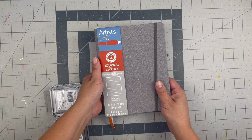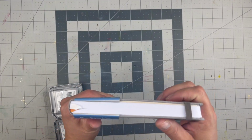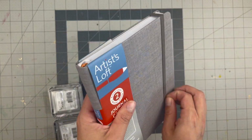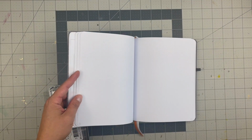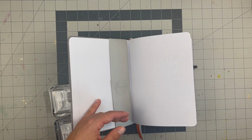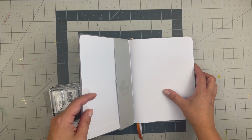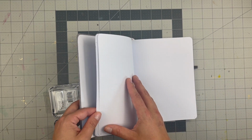I've picked up a journal. It has a gray weaving, like a textured wet weave. It's 80 pounds or 120 GSM, 180 papers. It's dot grid. And I am planning to make my reading journal in this one. So this one, honestly, was on sale. It's $9.99 normally. And it was on sale for half off. Or maybe it was just a percentage, like 30% off. It was like $7. And then I had a coupon.